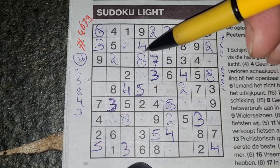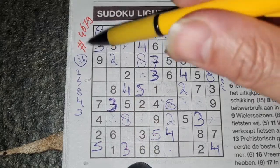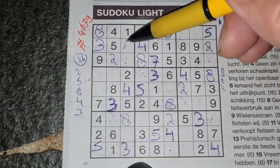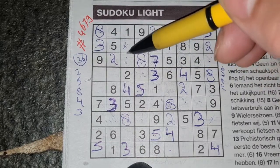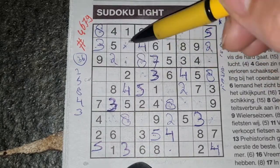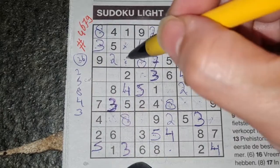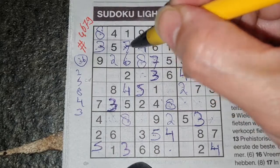Let me see. 2 missing numbers in this big square. 4 numbers, so the 1, the 2, the 3, the 4, the 5, the 6 is missing, and the 7 is missing. 7 and a 6. We have a 6 in this row. So no 6 there. 6 should be here, and a 7 goes there.